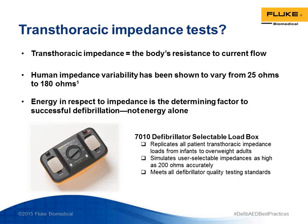Impedance is the natural dynamic resistance to the defibrillation or other inductive electrical occurrences applied to the body by an outside appliance or force. So essentially, to simplify it, it's the body's resistance to current flow. Now, some people, as we mentioned before, have naturally higher impedances than others.